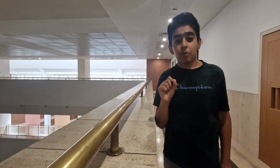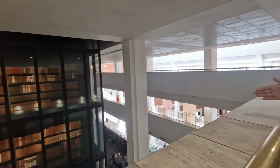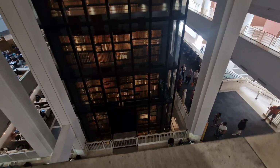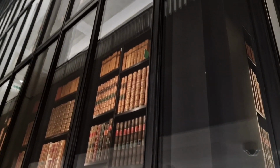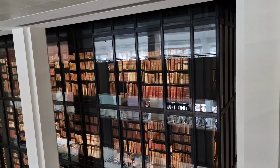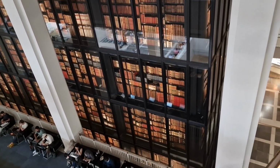One of the most cultured monarchs, King George III, has this amazing book collection that I'm right next to, which has 65,000 books. Inside the library, we found King George III's book collection. Can you believe he had so many books? It was like stepping into a royal palace of words.